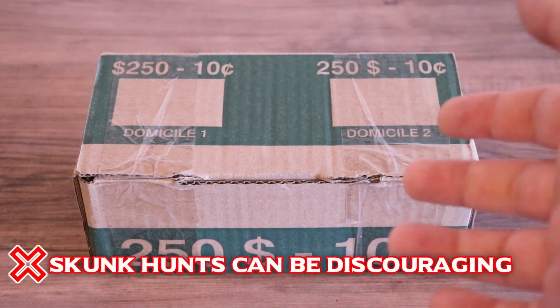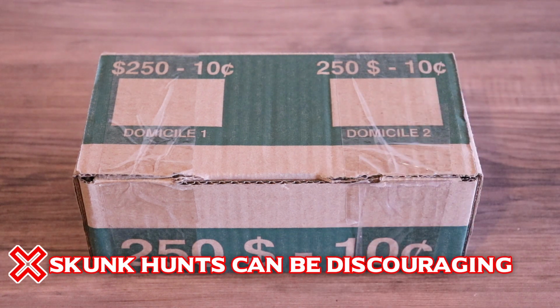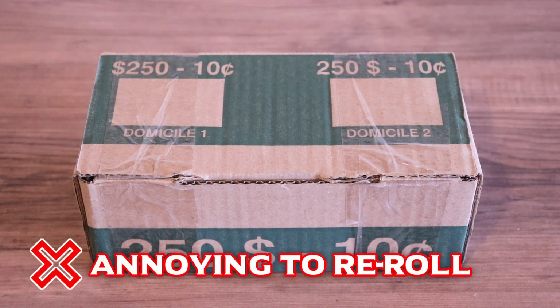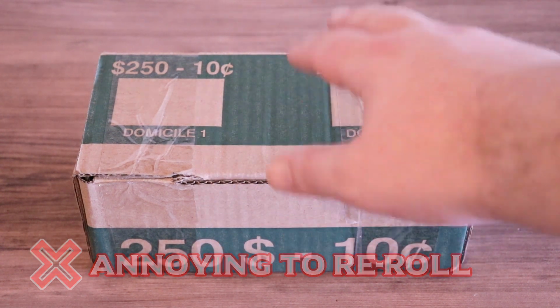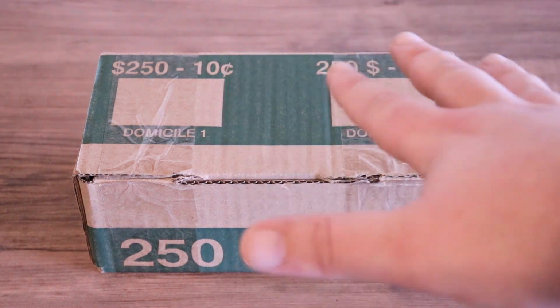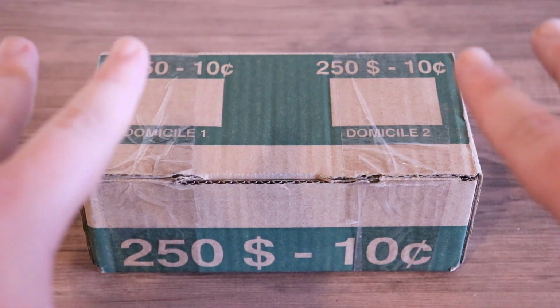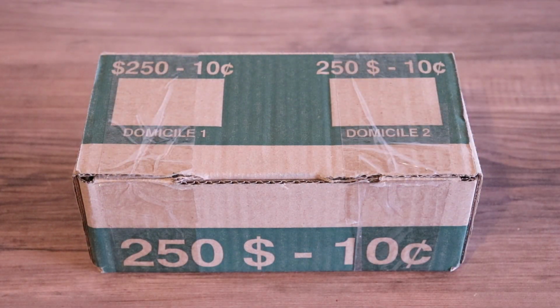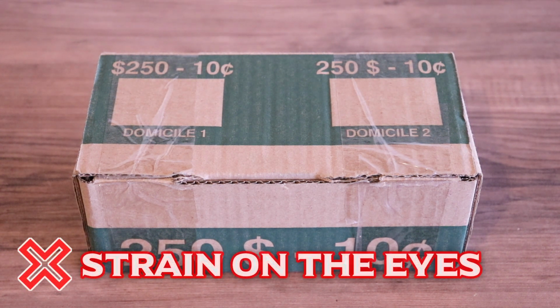And because dimes are so small, it makes having to re-roll them a huge pain too. Fumbling them into the rolls can sometimes make them get all over the floor and all over the place. Eventually, I'm sure you'll get your own technique and skill down, and I'm pretty good at it at this point, but I definitely enjoy putting loonies and toonies back into coin rolls a lot more than I enjoy putting pennies and dimes into rolls. Because of their size, dimes can be incredibly annoying to hunt. They are very hard to see, and if you're trying to check for things like key dates or errors, it can really be a strain.